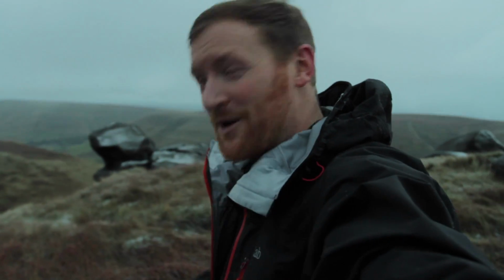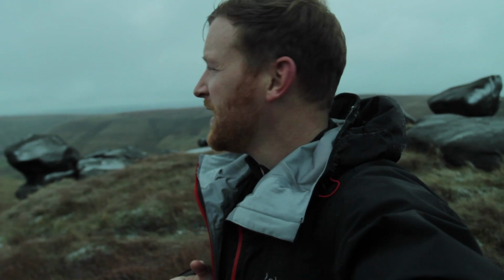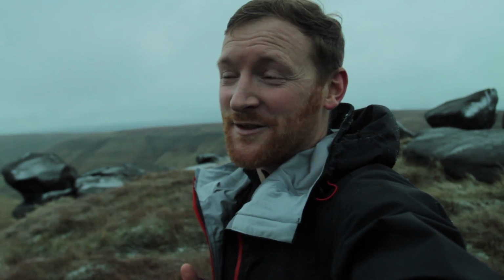Peak District, more specifically Kinder Scout, and even more precise than that, the Woolpacks. So I'm here with Rich, he's in the background just there, and it was a race against time and race against the weather to get up here and find somewhere to pitch. So we're overlooking the glorious Vale of Edale now, and the snow has just stopped. So it's time to pitch the shelters as fast as we can before we lose the light.